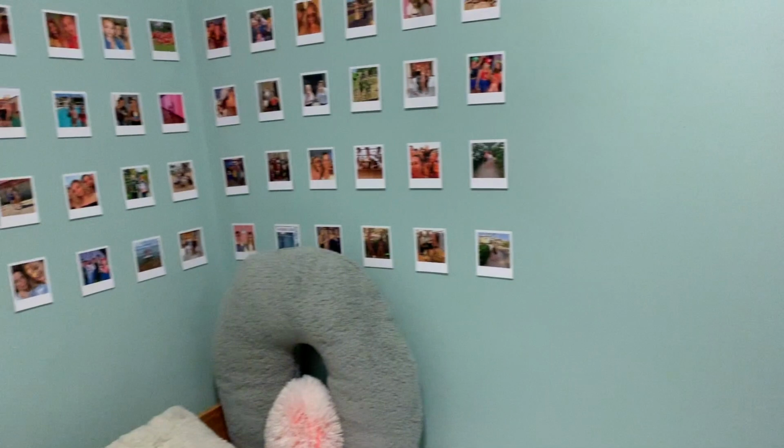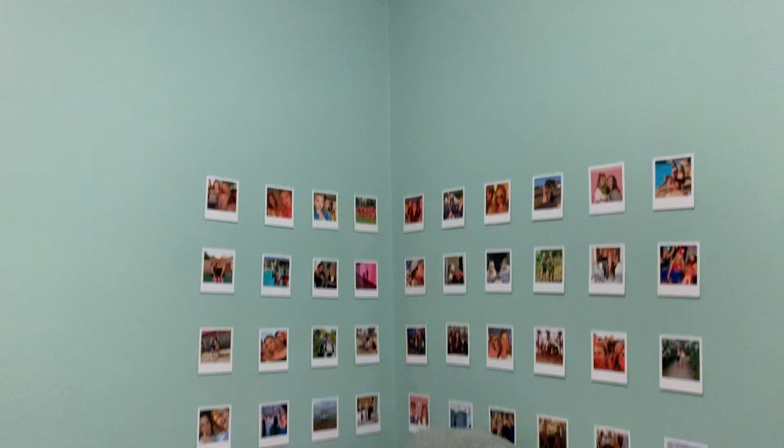Oh yeah, and on the ceiling, there are those glow up style things. I didn't put them there. They were kind of here. But I think they're pretty cute. And then that is my room. So yeah, that was my room. I actually really like my school room.